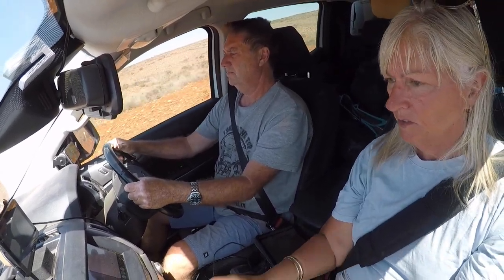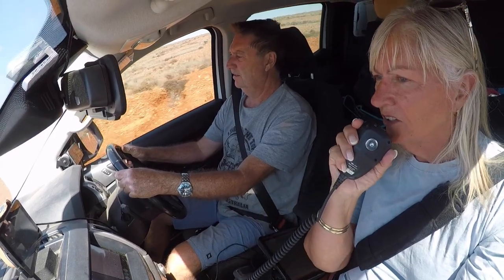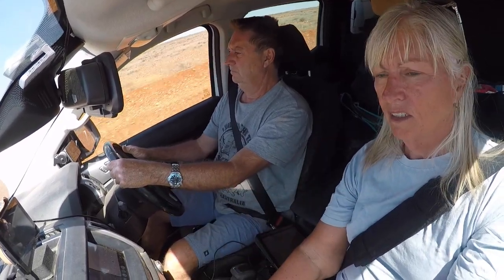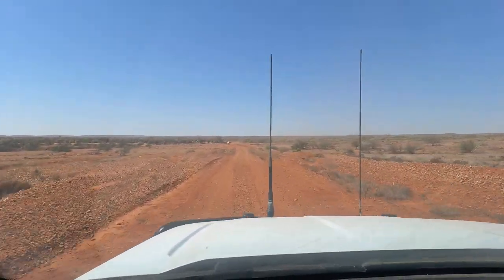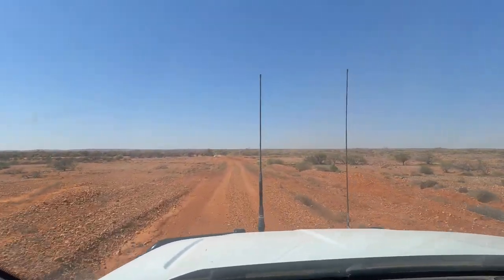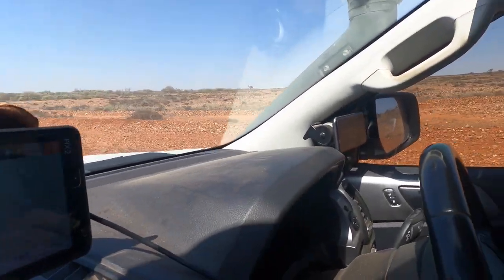Our destination for today is Olive Downs. There's ruins, and then a little bit further on there's a national park campground and also a lookout. Very good. Taking a photo with my camera.